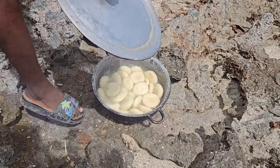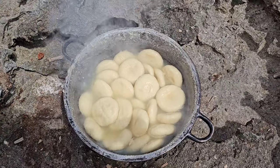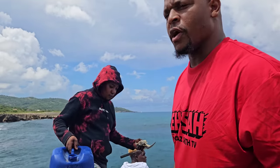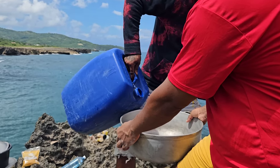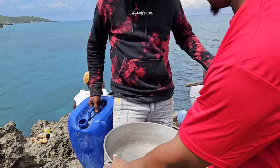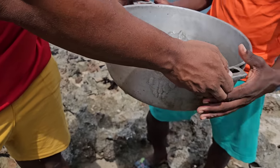Take a look in there. That's it, man. Boil off the saltfish first. Put it in some water, people. Boil off the saltfish, and then after that I'll pick them and get all the cabbage. Drop in the saltfish and get it on back.